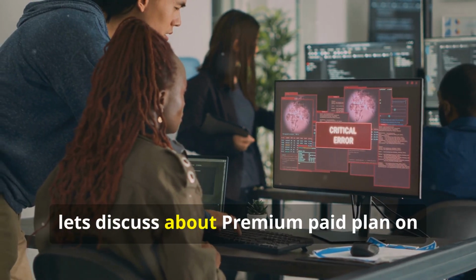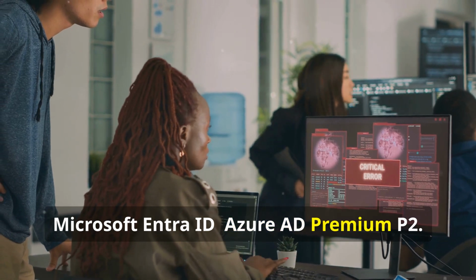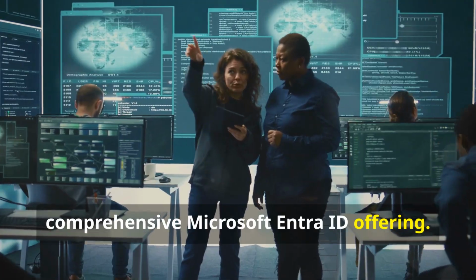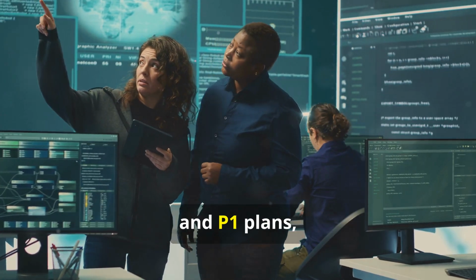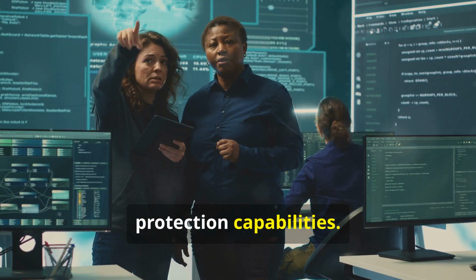Secondly, let's discuss the Premium Paid Plan on Microsoft Entra ID, Azure AD Premium P2. Azure AD Premium P2 is the most comprehensive Microsoft Entra ID offering. It's designed for organizations with the highest IAM demands. It includes all the features of the free and P1 plans, plus advanced security and identity protection capabilities.